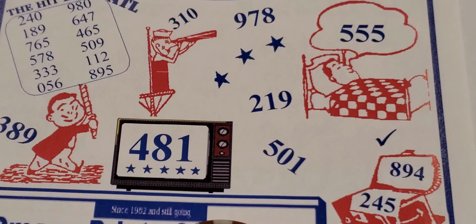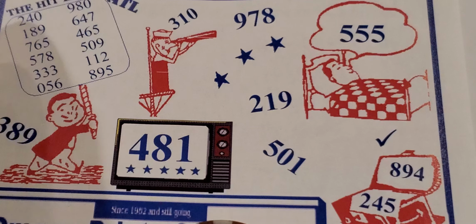Okay, so now we have the hit list. Okay, the hit list right here. We go 240, 980, 189, 647, 765, 465. Definitely some combinations to play together. 578 showed up again. 509, you have the triple threes that actually showed up again that we saw on the same page over in another area. Then you have 056. Then we have that 112 again we saw on the first page. And then you have 895.